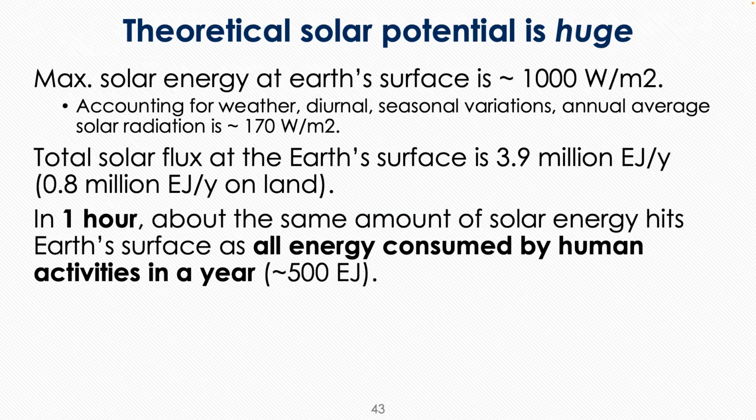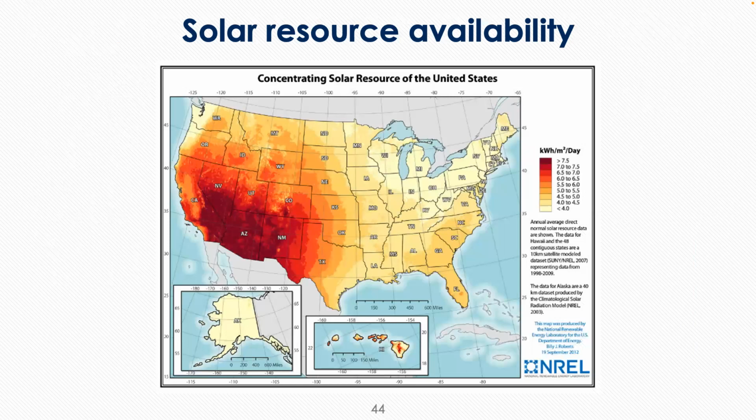So strictly speaking, the amount of energy coming out of the sun and hitting Earth is more than enough to power everything that we consume, like several orders of magnitude more than that, right? But we can't capture everything.